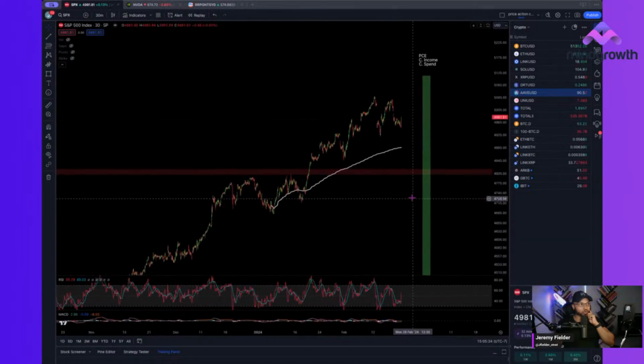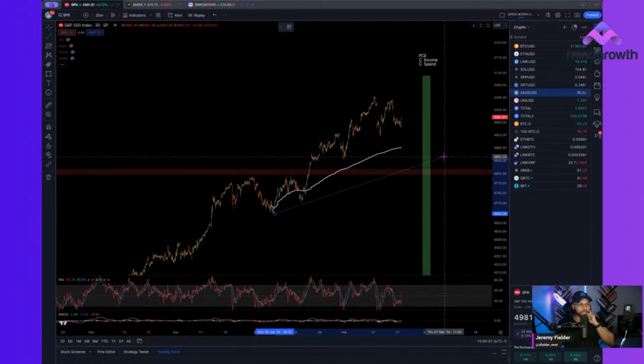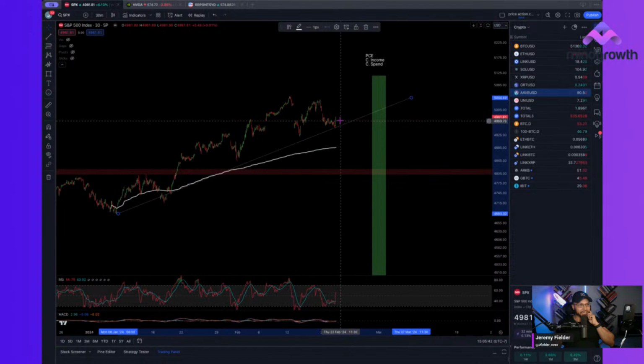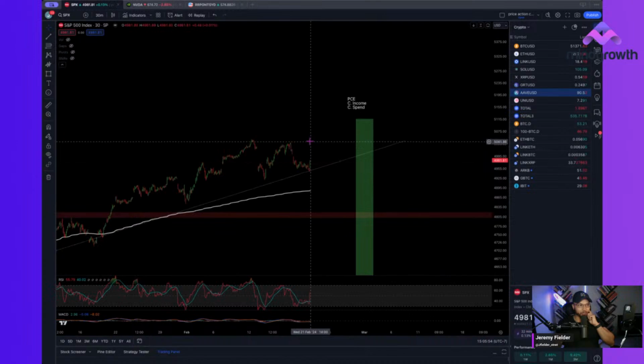So if you have a trend, right? Let's say this is our trend, and let's say it's holding the trend, and then after this event, it breaks the trend. You kind of know, oh, the market didn't like that, because we're at the event and we're breaking the trend. It's just more confluence, more ways to understand where the market might move.